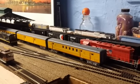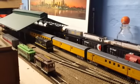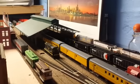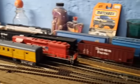Alright, we're going to start here. This is where the former end of the line used to be. As you can see, this is going to be a pretty busy passenger terminal here, and a junction where a number of tracks all come together.